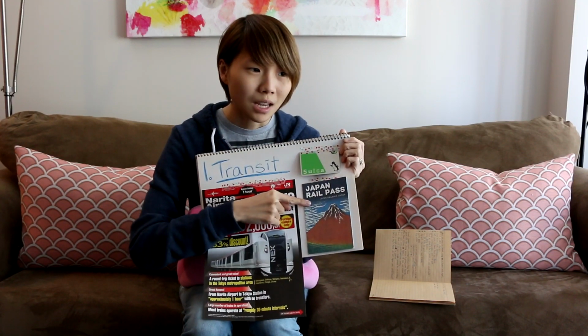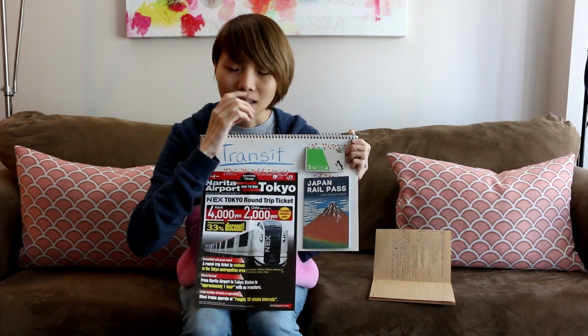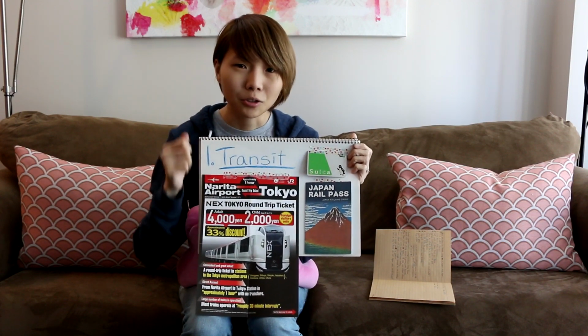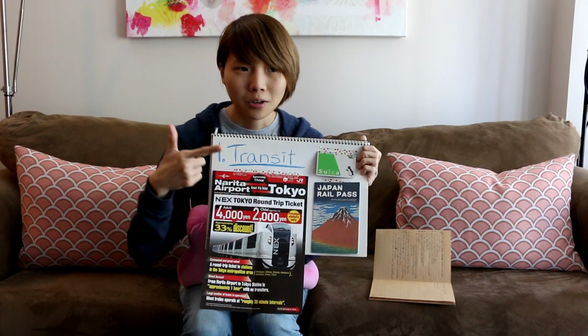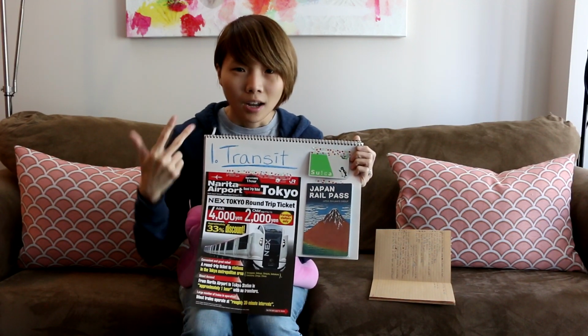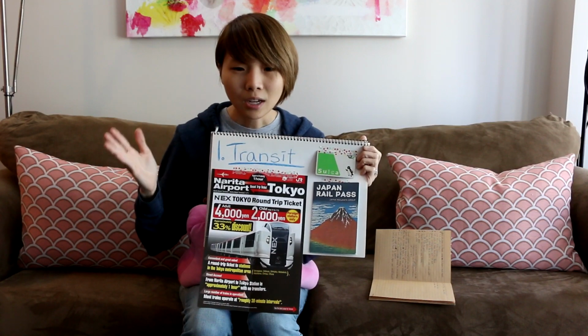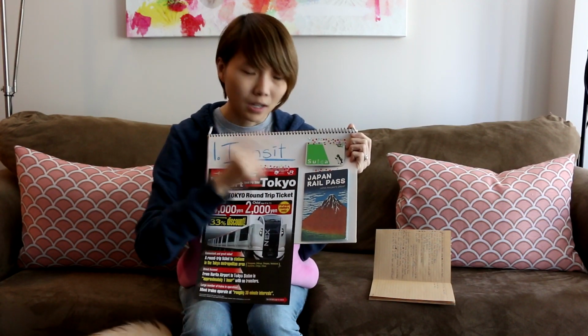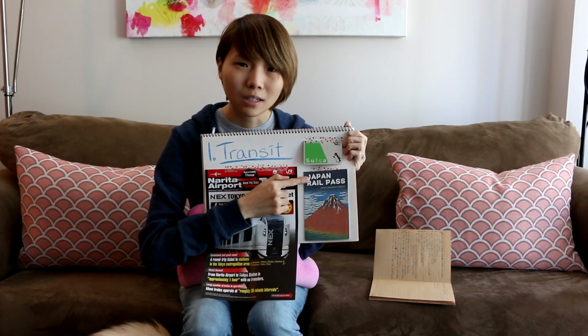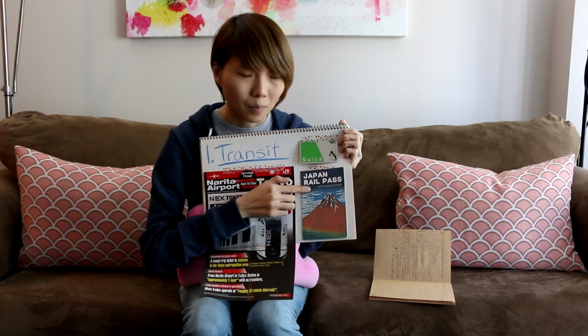Many people say you have to get the JR Pass because it's really good, but you have to keep in mind that if you're not planning to travel to Tokyo and then go to Kyoto and then go to Osaka, or any other places that you can only reach by taking the Shinkansen, then you might want to reconsider, because it's actually really expensive. And if you just want to stay in Tokyo, then you don't have to take the JR Pass with you.